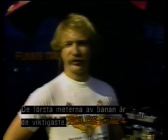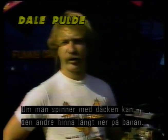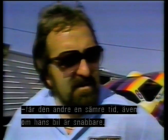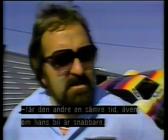The first couple of feet of the racetrack, that's where the most importance is. If you sit there and spin the tires, the other guy's already gone down the track. Drag racing is a game of inches, and anytime you can pick up a little ET, what you call a quick leave on somebody, it's very possible to beat another car that's faster than yours by running a slower time.